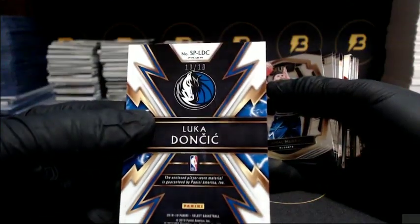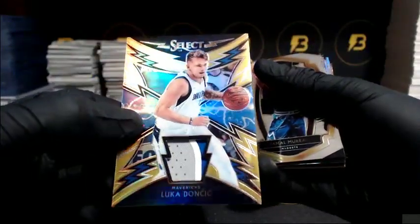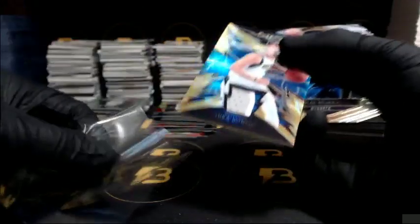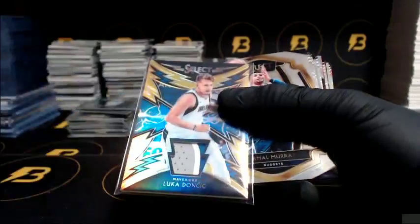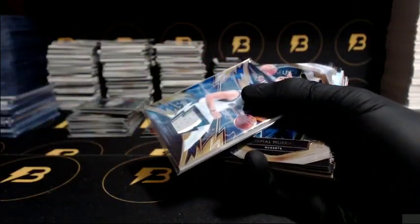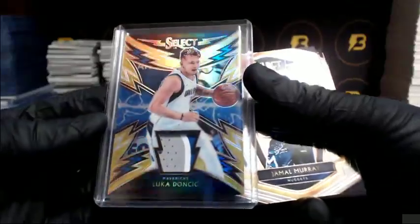And look at this. 10 out of 10, Luka Doncic. Nice patch. Three-color patch. Luka. Very nice. Going out to the Mavericks. Looking like a good case. Very nice. Luka for the Mavericks, three-color patch, 10 of 10.